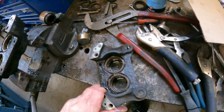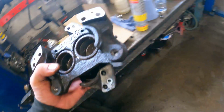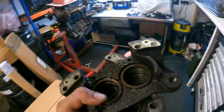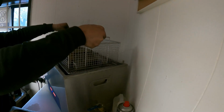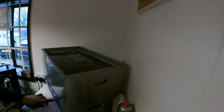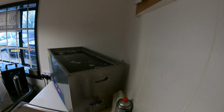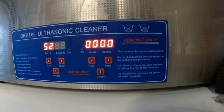I think we'll give these a dunk in the ultrasonic cleaner and get them cleaned up. Let that warm up. 50 degrees, that'll do. In they go. Let the bubbles begin. And done.